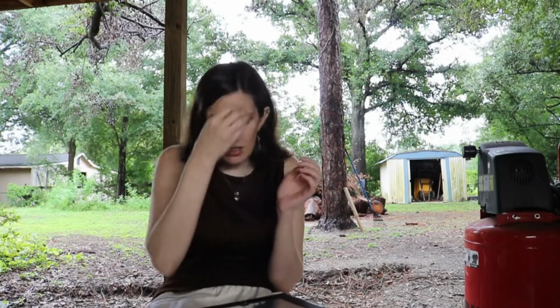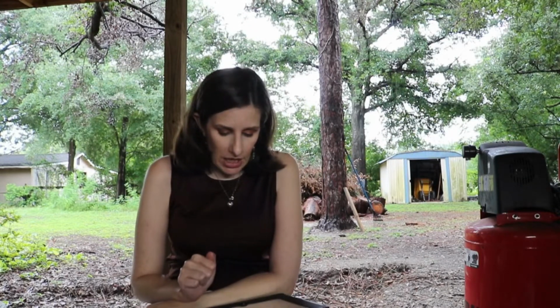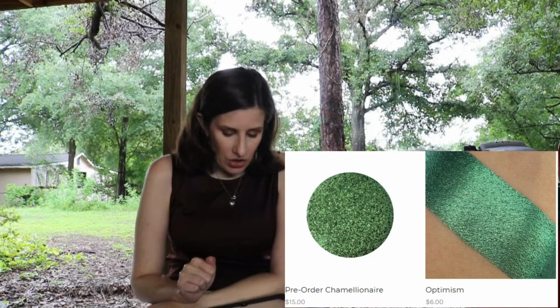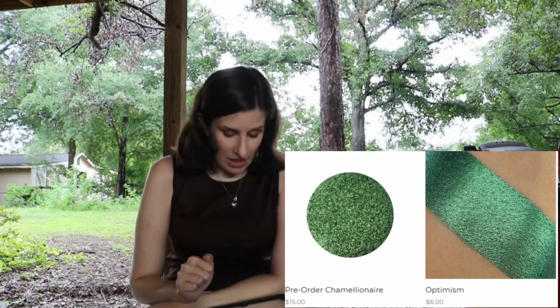And for those that don't know, lilac and lavender are very similar purple tones, but one is warm tone and one is cool tone. So if I use the word lilac, expect it to be more like a yellow base, whereas lavender is more of a cool toned blue-purple base. And Blossom is definitely a lilac, not a lavender shade. Then we have Chameleonaire. Let me try that one more time.